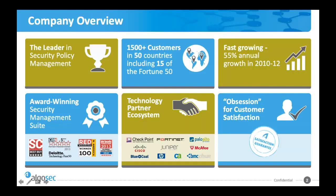So when it comes to the customer base of AlgoSec, it has 1,500 plus customers in 50 countries, including 15 of the Fortune 50. It's a very fast-growing company with approximately 55% annual growth, and it has a huge technology partner ecosystem. A few of the partners include Checkpoint, Palo Alto Networks, Juniper, FortiGate, Cisco, Bluecoat. So you can see the rest of them over here.